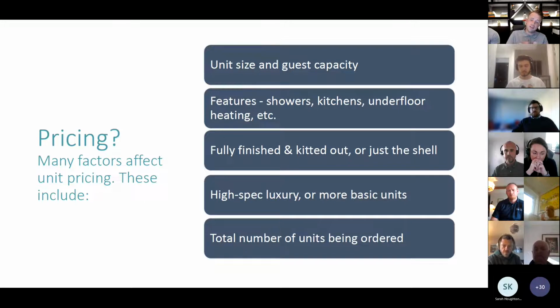But as well as that, ultimately, the more money you can charge per night. So to give you an example, our pods that you saw before, I think we spent about £23,000 per unit on them. Now prices have gone up. Those same units are going to be roughly £30,000 each now. Is that about right?